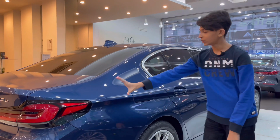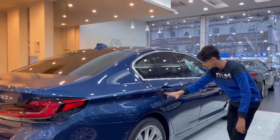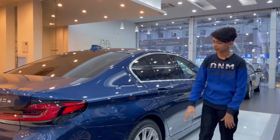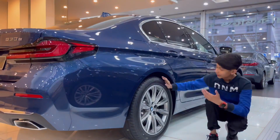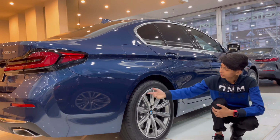There you go. Close that. You have a very aerodynamic shape, so you can see from the tail lights, this line starts all the way, goes till the front. Then we have the rear tires. So this car is rear wheel drive. So let's see what is the profile?